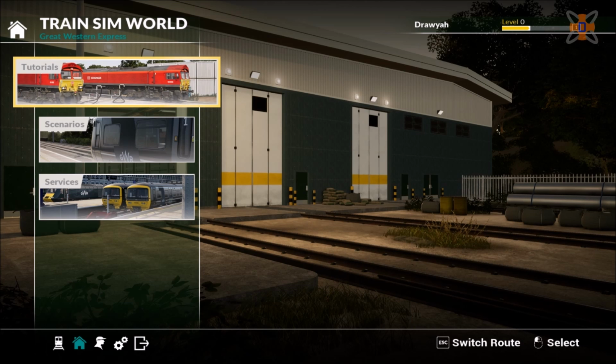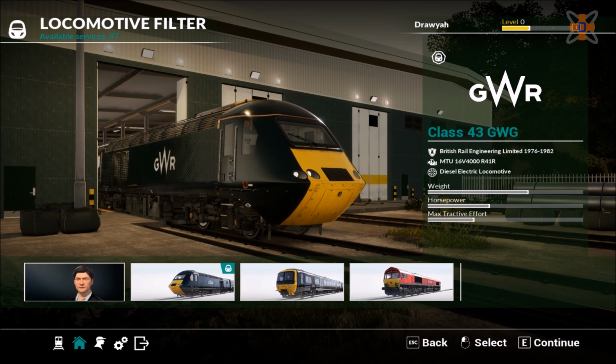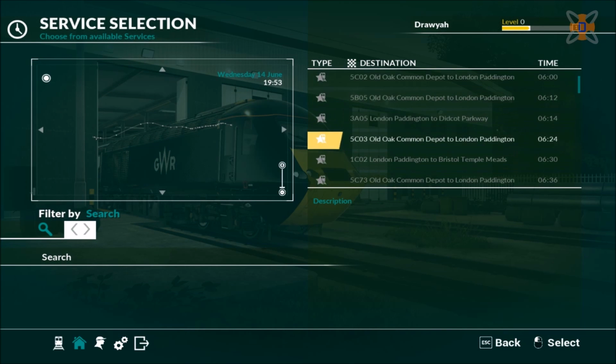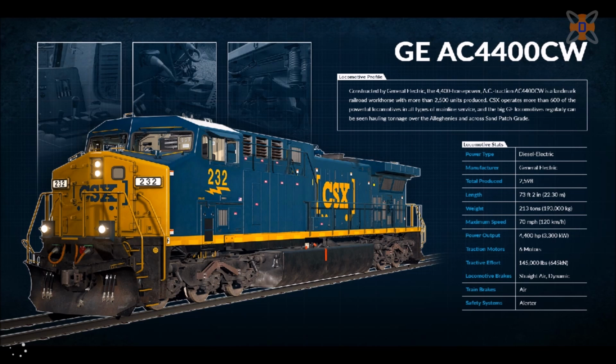Hey guys, and welcome back to Train Sim World Great Western Express. So, this episode will be going through the class 43, the HST, and we'll be driving it from Reading to Paddington. So if we take the 10:50 service, Swansea to Paddington, basically the train came from Swansea and we take it over at Reading, because we can't have the entire route just yet. But yeah, load up the simulator, get ourselves ready to go, and we'll be taking the class 43.